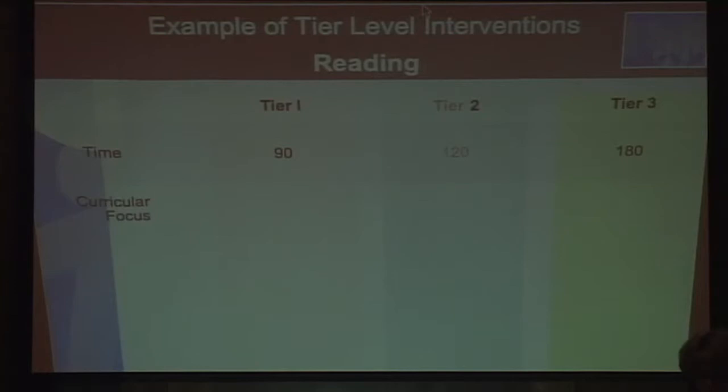The curricular focus. If tier one, the basic curriculum is 5 areas, tier two might be less than 5, but more intensively in the ones that we do address. And tier three might be really focusing in on 2 or less, but really intensely looking at those areas because those are the areas of deficit.